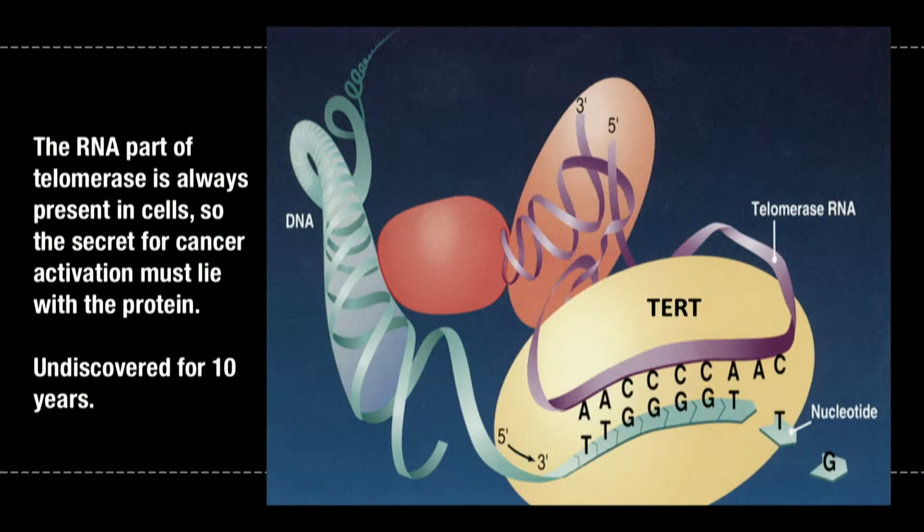Now, this RNA part of telomerase, though, isn't the whole game. There's another essential component. It's a protein shown here as a yellow egg, and despite intense and very competitive action around the world, for 10 years after Blackburn and Greider discovered the RNA component, no one could find the essential protein component, which, by the way, was going to end up being the key to cancer, because the RNA part is present always in our cells, but the secret for cancer activation lies with the activation of this protein component.